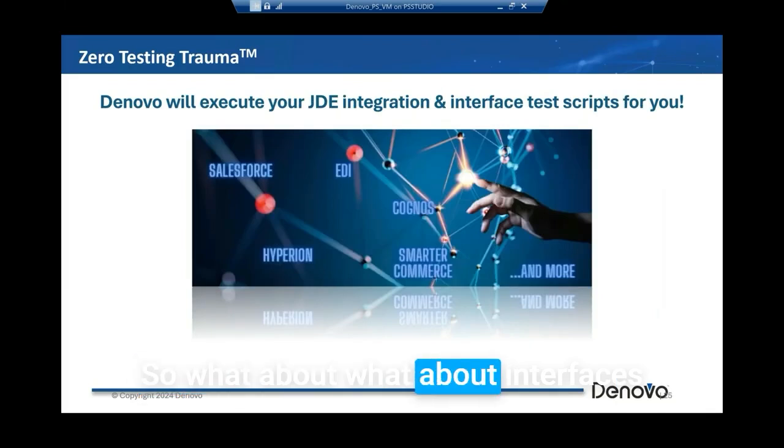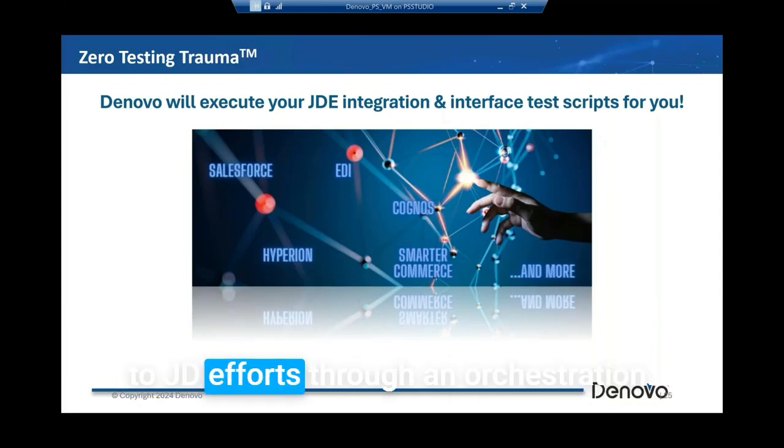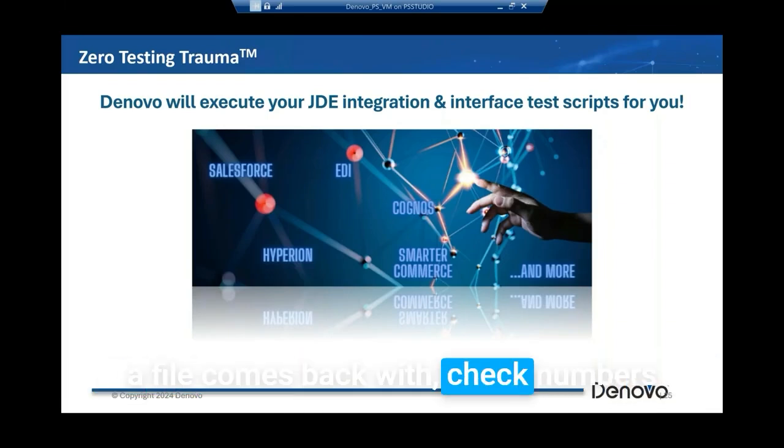So what about interfaces between systems, maybe other cloud systems that are out there? Absolutely. You can see a quick list here. A lot of these may be old import export, or they might even be orchestrations where Salesforce is talking directly to JD Edwards through an orchestration. So we will test all of this for you. I've had customers that have banking files that are exported using Orchestrator. The banking files head over to the bank, then a file comes back with check numbers and stuff like that that they've accepted. So we will test all of this as well. And this is huge because it does take a big amount of time. It involves other people on the outside making sure that files are being received. So we will handle all of this for you as well.